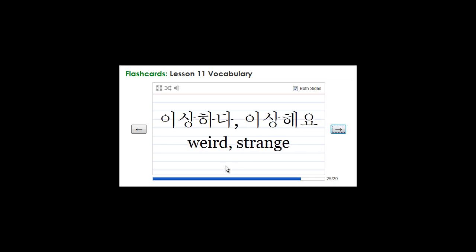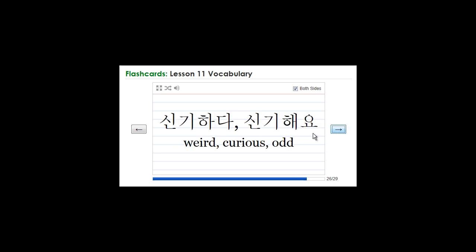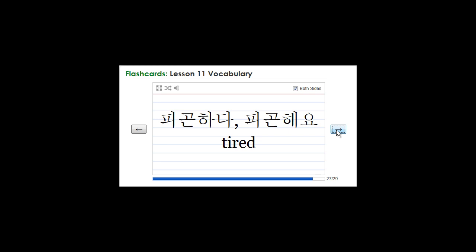When something is weird or strange, we say 이상하다. 이상해요. When something is beyond weird, it's curious and odd and close to magical, we say 신기하다. 신기해요. When you're tired, by now you might be, 피곤하다. 피곤해요.